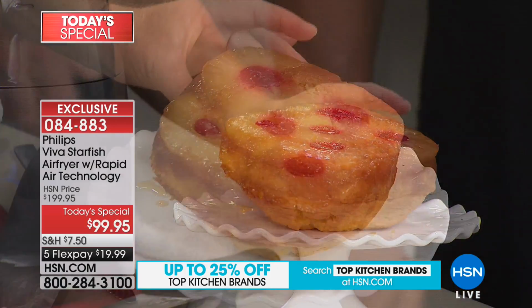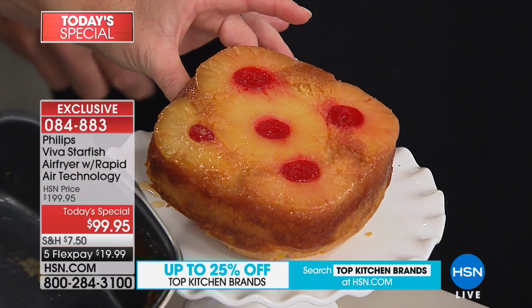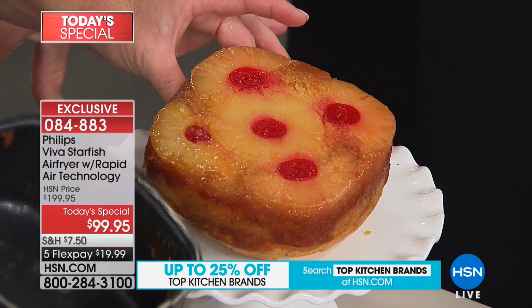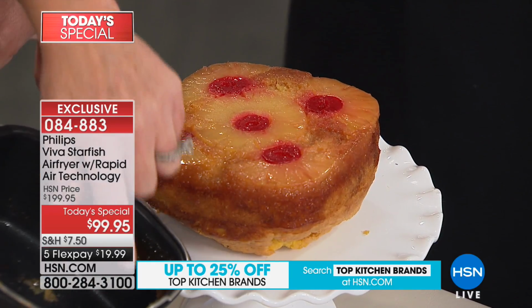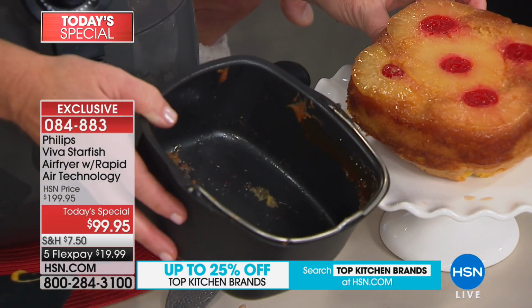And it's even. By the way, we can bake in our Philips air fryer. This is another additional item. You can pick up the baking pan. You know what I'd like to do is run my finger right along that nonstick edge and get all that sugar in there. I wouldn't use the finger. I'd put my face inside.